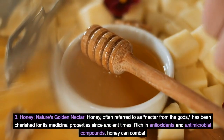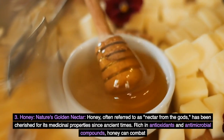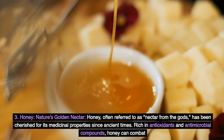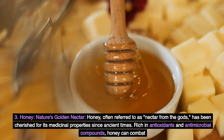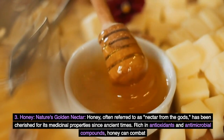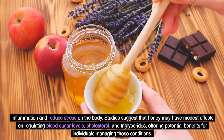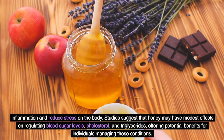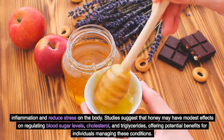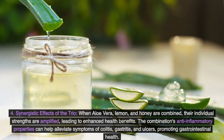3. Honey, nature's golden nectar. Honey, often referred to as nectar from the gods, has been cherished for its medicinal properties since ancient times. Rich in antioxidants and antimicrobial compounds, honey can combat inflammation and reduce stress on the body. Studies suggest that honey may have modest effects on regulating blood sugar levels, cholesterol, and triglycerides, offering potential benefits for individuals managing these conditions.